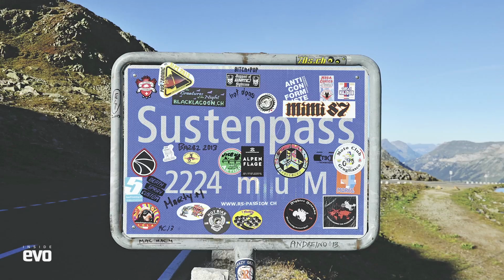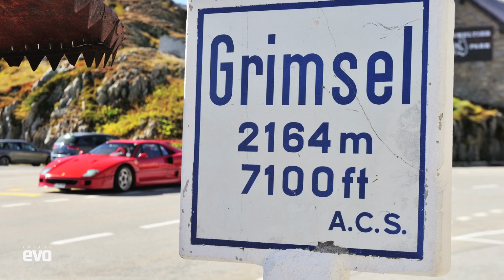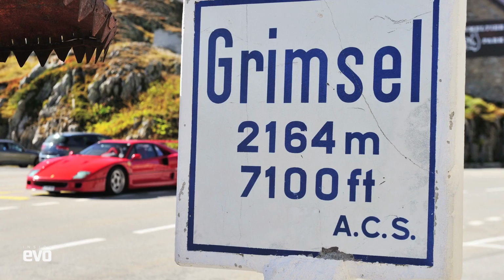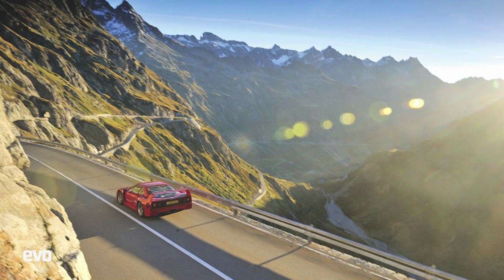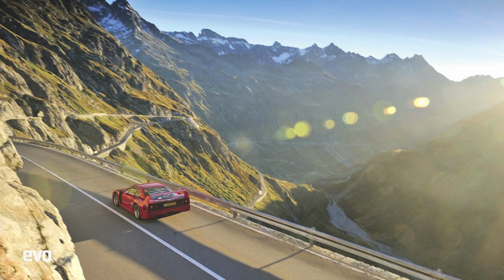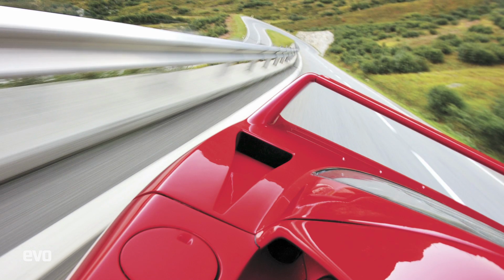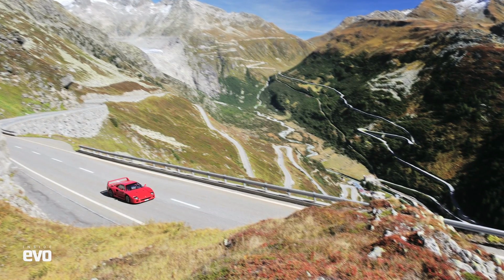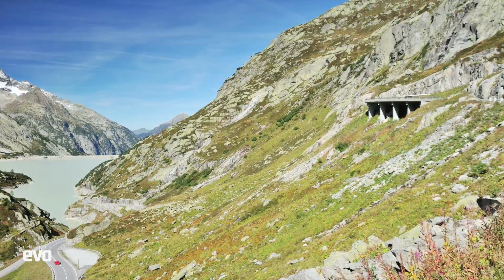So the Susten Pass, the Furka Pass, be careful how you say that, and the Grimsel Pass are just this amazing loop that you can do around. As you can see from the photos, it's just the most magical place. There's one section of the Furka Pass, the eastern side of that, that's probably a bit too narrow really for something like an F40, but the rest of it is really wide, it's smooth, and the scenery is stunning, and it's just one of the most amazing things I think I've ever done.